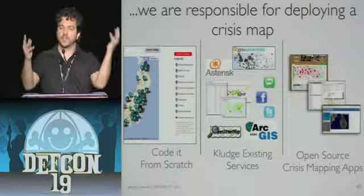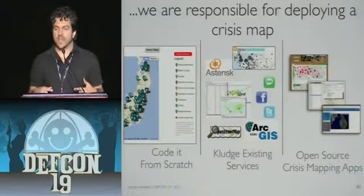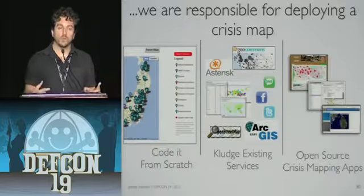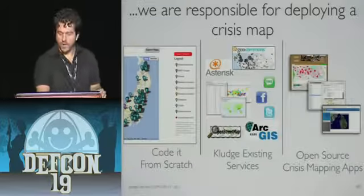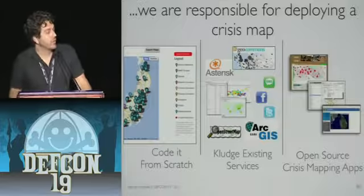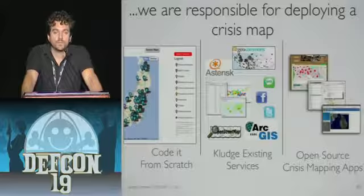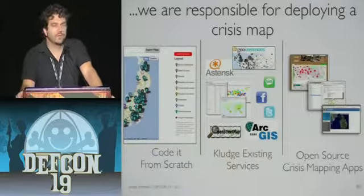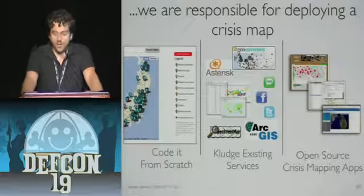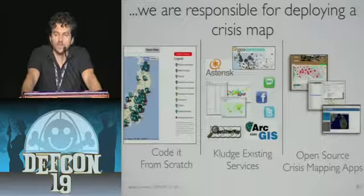So back to you guys as the Trackistanis. When someone wants to set one of these things up, what do you want them to use? Think about it for a second. All right, who wants to see a platform that is coded from scratch? All right, who wants to see existing services kludged together? All right, and who wants to see the use of open source applications? So by and large, open source applications.